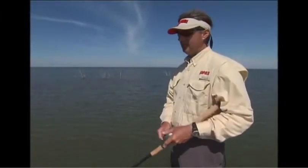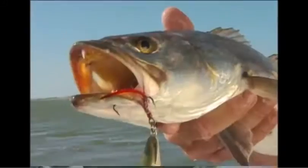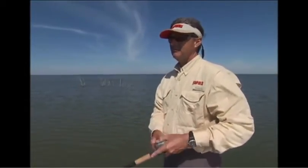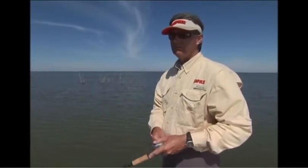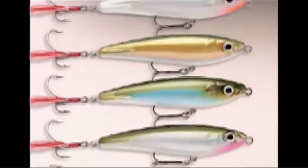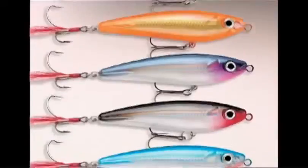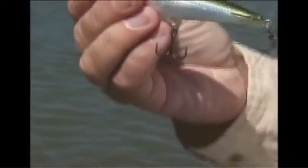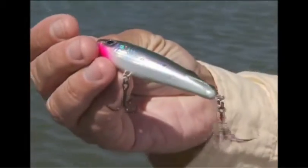Regardless of the species you're after, whether it's fresh or saltwater game fish, bass, you know, reds, trout, small tarpon, this bait copies so many types of forage that those fish feed on. Menhaden, finger mullet, alewives, shad, shiners, all those. It's just a matter of choosing the right coloration to match the profile of the forage you're trying to match.